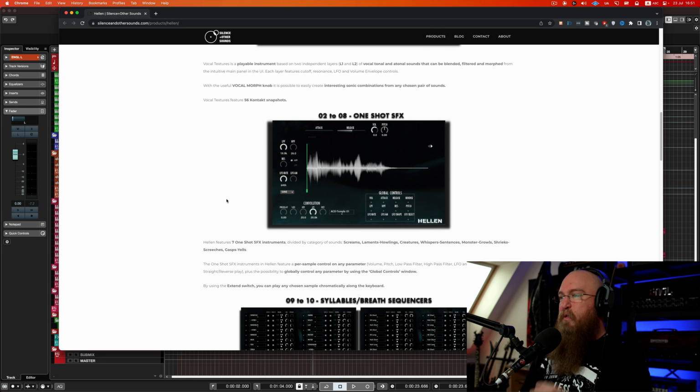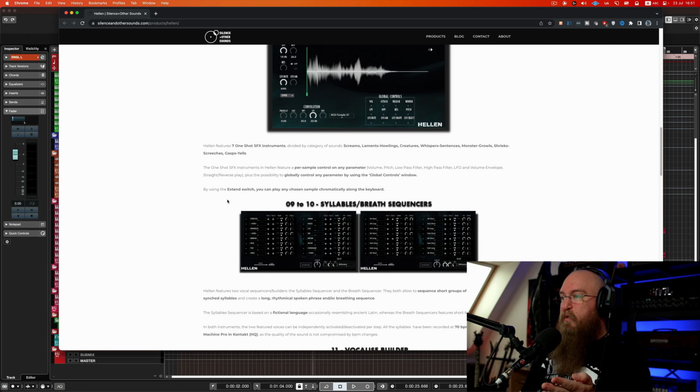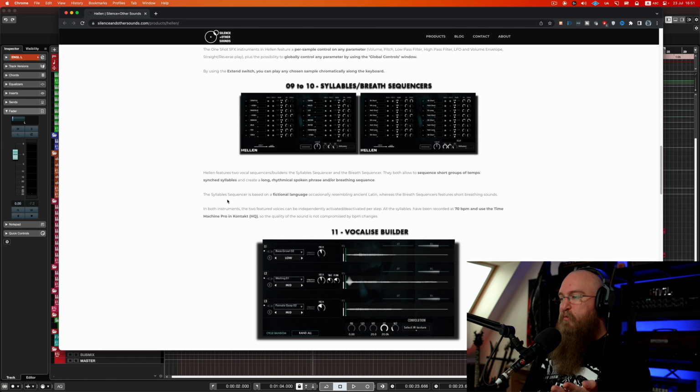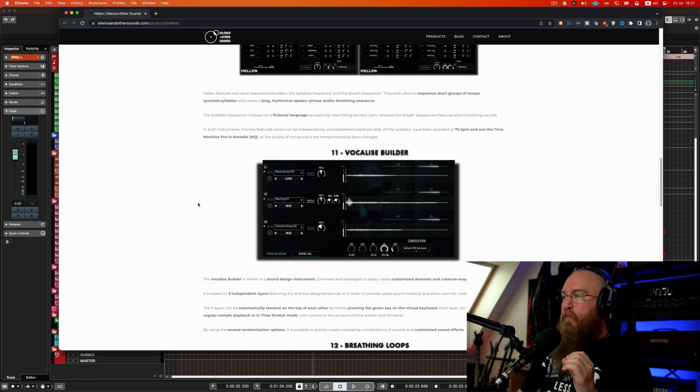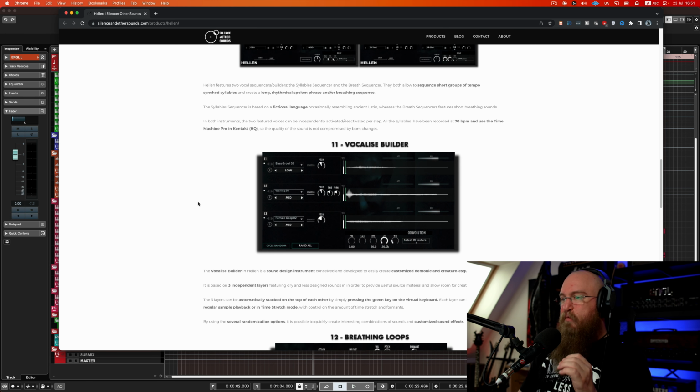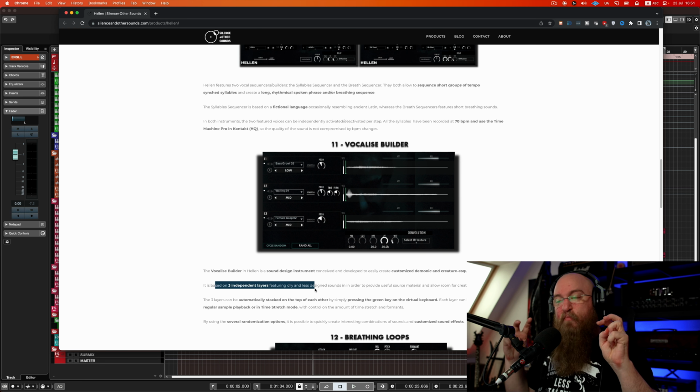I used most of the effects being discussed here, like the breath sequences and the syllables. I did not use the vocalize builder, however, but I really enjoy the concept of it because, as it says right here, you have 3 independent layers, so you can basically, in one instrument, create a dynamic.